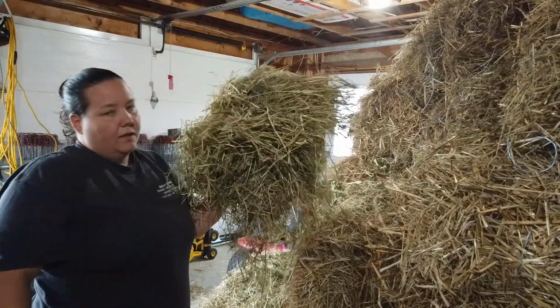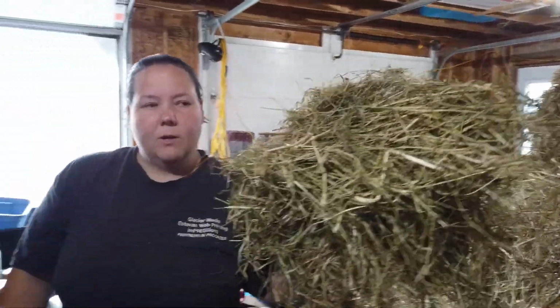You guys saw yesterday us picking a whole bunch of apples between the rainstorms. Well, today we're going to make some apple juice. But first, let's get the animals fed. Got some hay for the goats this morning.